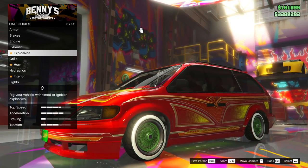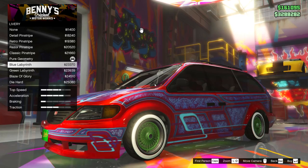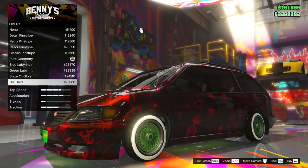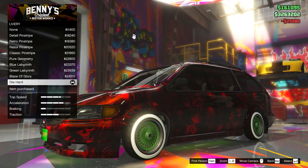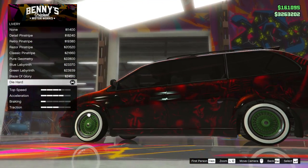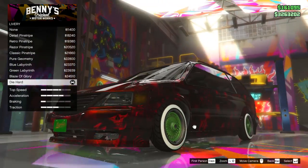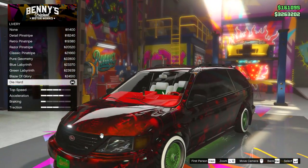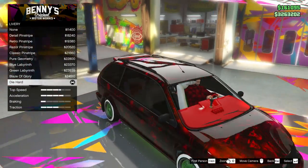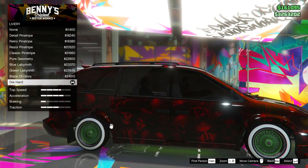Now moving on to something which is pretty cool, which you may not have known about, involving the Die Hard livery. This of course being the most expensive livery available from the livery option on this vehicle, and is basically a collection of skulls on the exterior of the car. To be fair, it is a very cool looking livery, and as far as I'm aware of, it's also a very popular choice online, but what you may not have known about is the livery itself is made up of tattoos from the tattoo shop.